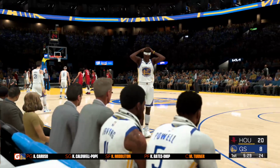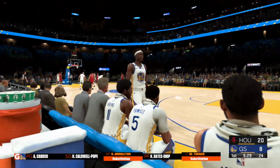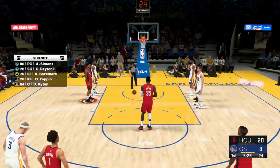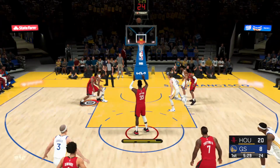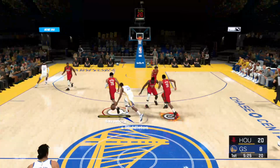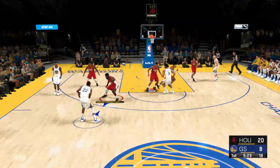Ayton, he's just a different matchup. That size, BA, and that great touch around the rim. He runs the floor. He's a big presence down there. You just don't see a ton of centers like him around this league like you once did in the 80s and early 90s. That game presents a pretty hefty matchup issue.